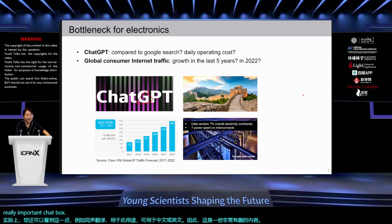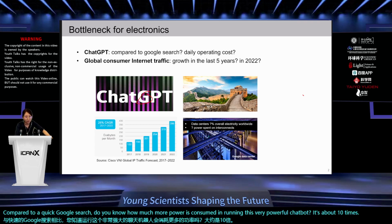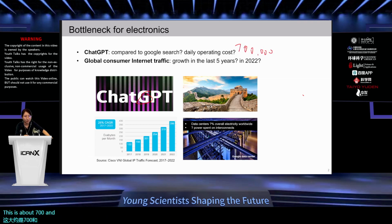But all of that computing power comes at a cost, and the cost is energy. Compared to a quick Google search, do you know how much more power is consumed in running this very powerful chatbot? It's about 10 times. And this energy is not free. Do you know how much it costs to keep them running for just one day? This is about $700,000 US per day.